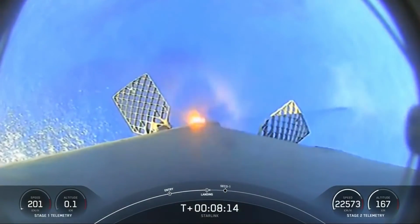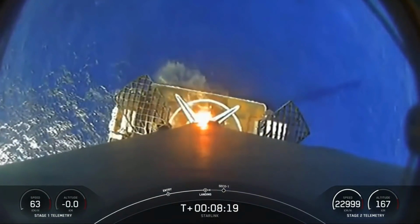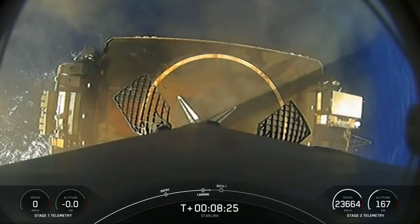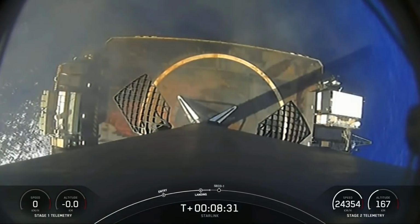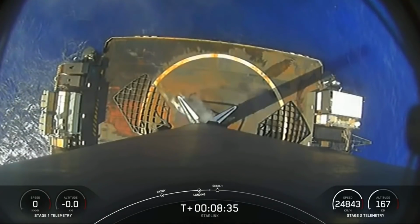Stage one, terminal guidance. You can see that our speed is rapidly coming down to zero. There's landing leg deploy. Oh, and a lovely touchdown. This booster's first landing, the 111th recovery of a Falcon 9 first stage booster, for many more flights to come.